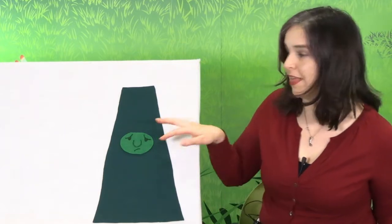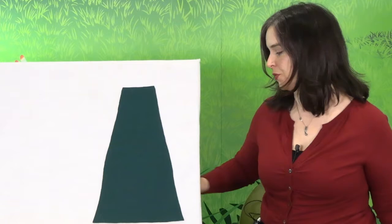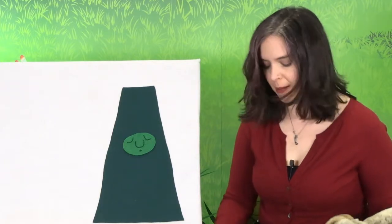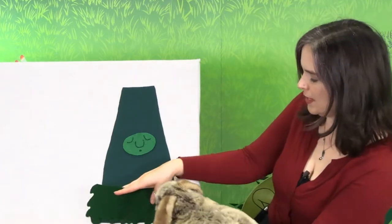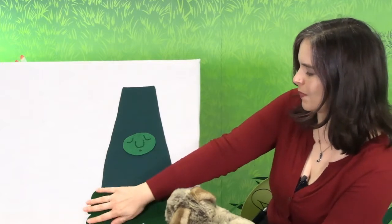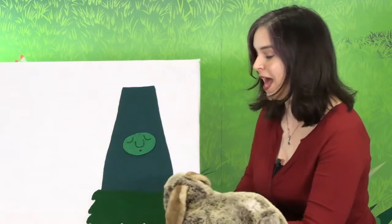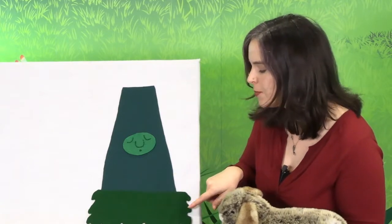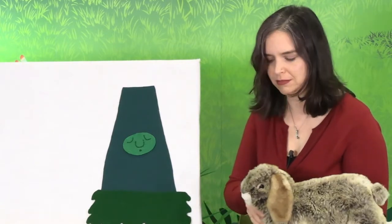Now, when Bunny hopped away, she didn't just hop off. She had a plan. That night, when Pine Tree fell asleep, Bunny came back. First, Bunny nibbled and nibbled and nibbled all along the bottom of Pine Tree's base. And she cut off some little pieces and shaped Pine Tree so that he looked like a tree again.